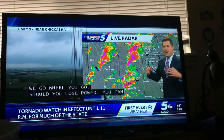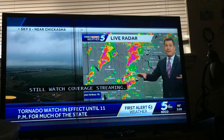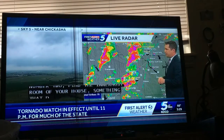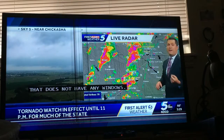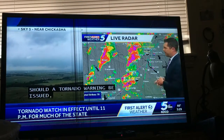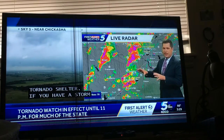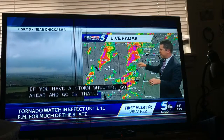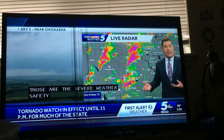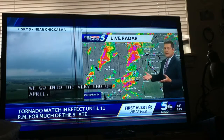Number 2 is find the innermost room of your house, something that does not have any windows. That's where you want to go should a tornado warning be issued if you do not have a storm shelter. If you do have a storm shelter, then you can go ahead and go in that. So those are kind of the severe weather safety tips to keep in mind as we go now into the very beginning, very end of April, and tomorrow it's going to be May. So severe weather season is definitely here.